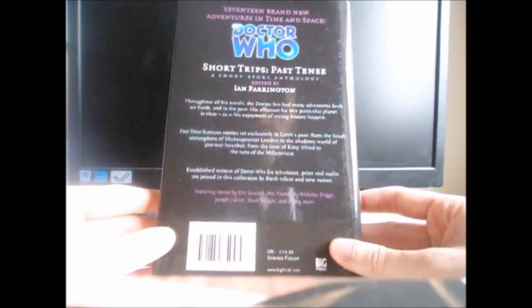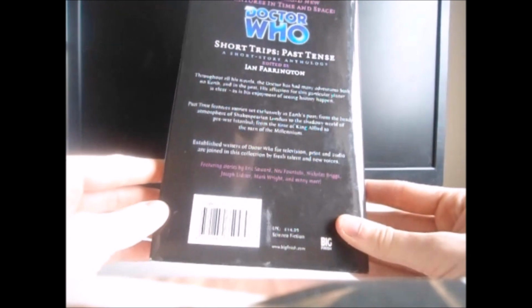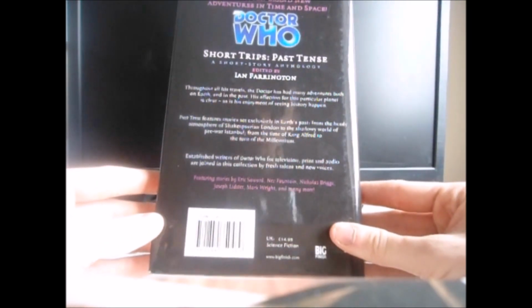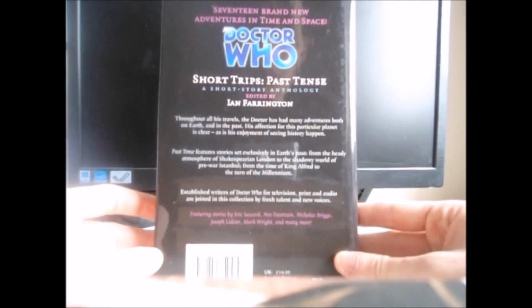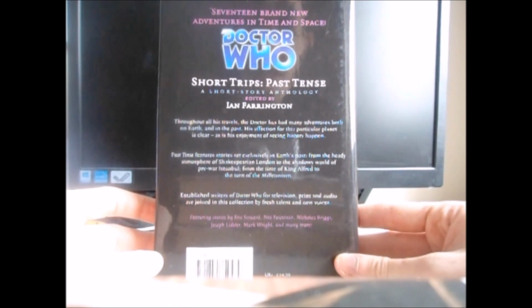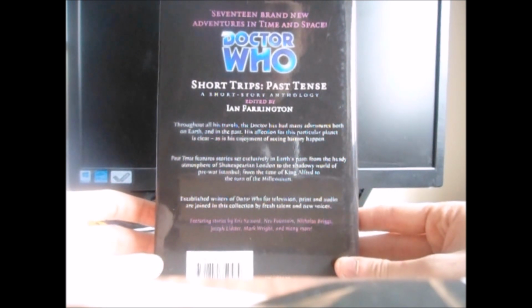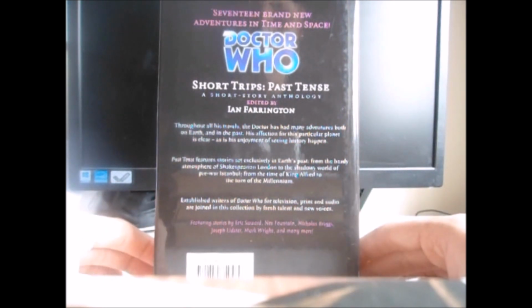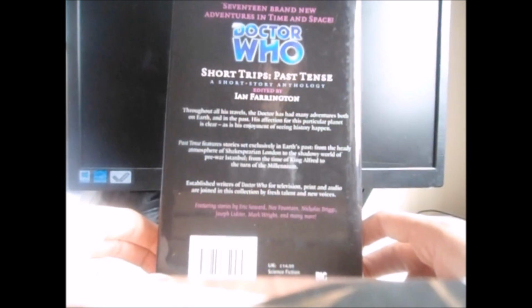For the back we have the synopsis, who the stories are by, Barker, UK 1499, science fiction, Big Finish, bigfinish.com. And now for the synopsis: 17 brand new adventures in time and space. Doctor Who Short Trips Past Tense, a short story anthology edited by Ian Farrington. Throughout all of his travels, the Doctor has had many adventures, both on Earth and in the past.